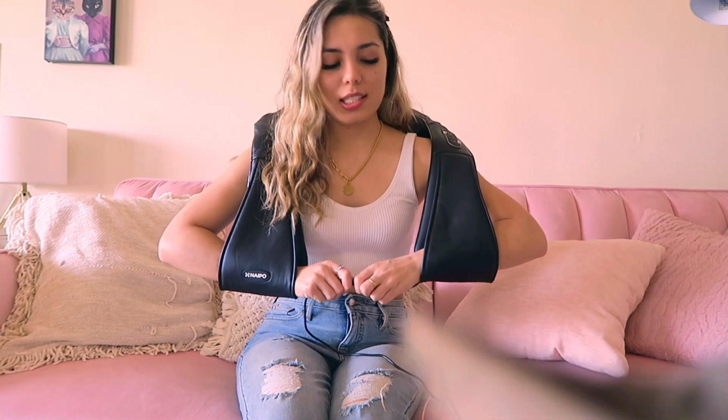So what's great about this is you just plop your arms in, and then it has this little cord. I keep the extension always plugged in on my couch. Stick it on and it just goes straight to work. There are settings. You can have the heat turned on or off. You can change the speed. It's really awesome because I can position it on my neck. This feels really good, oh my god.